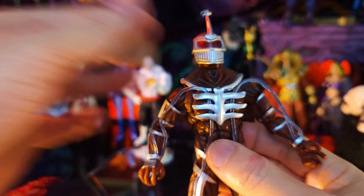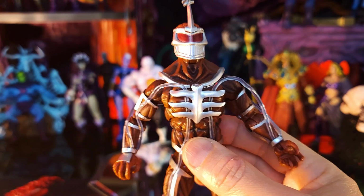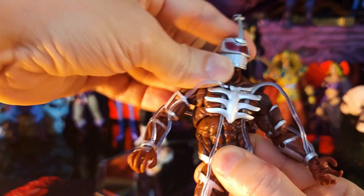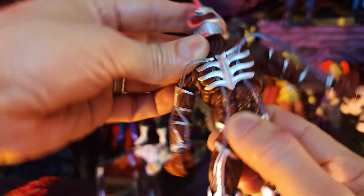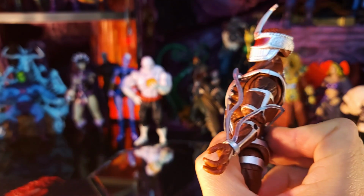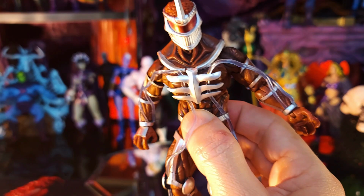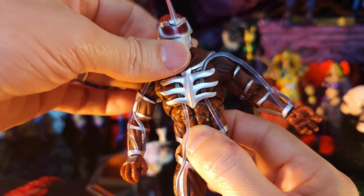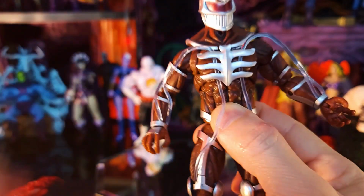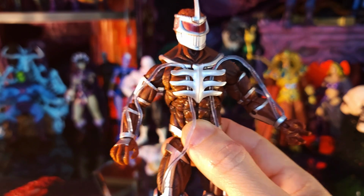Now here's where it gets interesting, the diaphragm joint. I mean, this is just phenomenal. Check this out. I love this. I mean, he gets perfect. Look how it goes that way, it goes that way. He can bend back about that far. He can bend forward that far. I mean, just really nice ability there with that ball joint. That's the kind I like, right under the rib cage. It's well hidden. It's almost seamless. You can't really tell it.